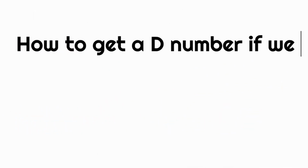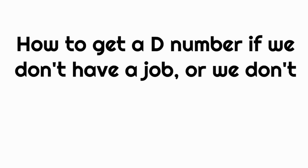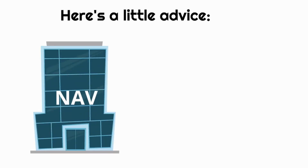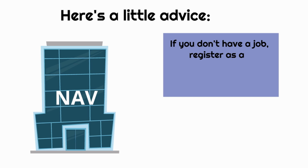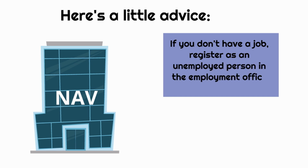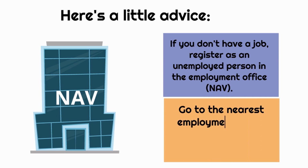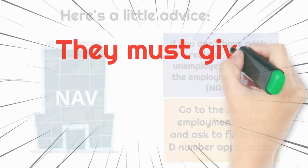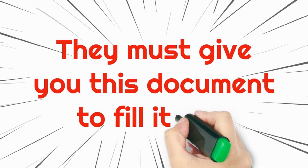How to get a D number if we don't have a job, or we don't have a husband or wife in Norway? Here's a little advice. If you don't have a job, register as an unemployed person in the employment office NAV. Go to the nearest employment office and ask to fill in your D number application. They must give you this document to fill out.